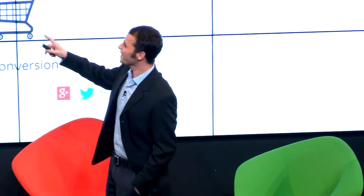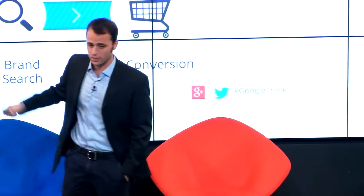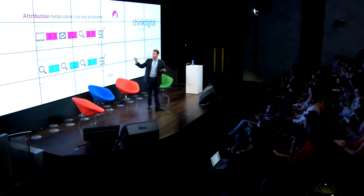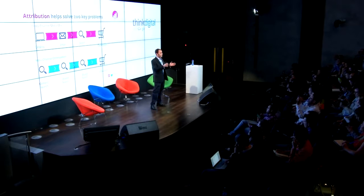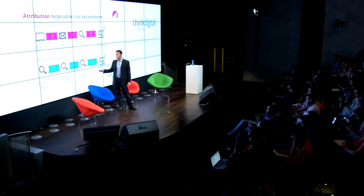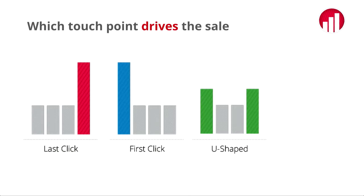So, now, let's talk about these two specific challenges. We are talking about cross-channel and intra-channel. So if we have, of course, that's the example that I said before, we have display and then we have email and search and then there is a conversion, right? How can we attribute the credit to those three channels? Or if we have a generic search, which is very often the case. If you have, for example, a travel website, trip to London will be the first search term that people will use, and then they will get to know your brand, and then the second, third searches, they will already search for your brand instead of searching for a more generic term. So there are many models out there.